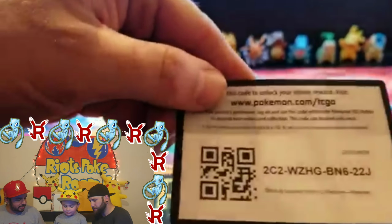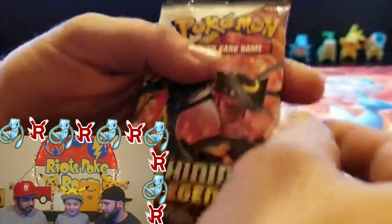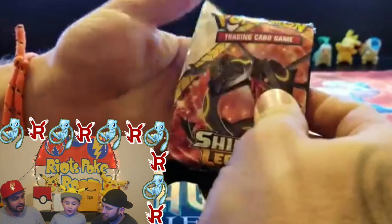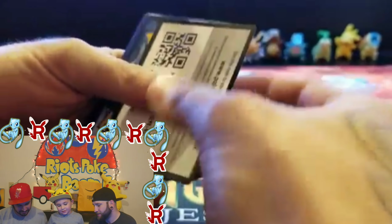Guys, guess what? Yes, we will. Let me help you open it, buddy, because I'm the smallest. Oh man, I was hoping for a shiny Mew. I wouldn't mind a shining Rayquaza. Also, the card we're looking for is Laboratory Mewtwo. One like that, yes, right? Yes, very true.